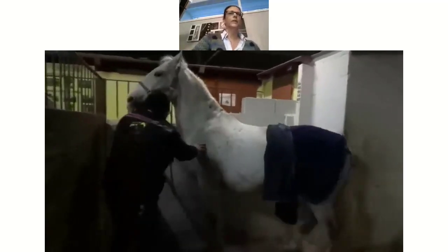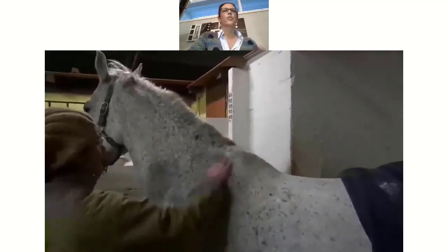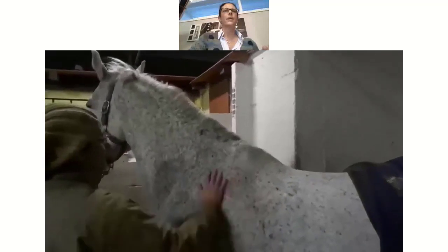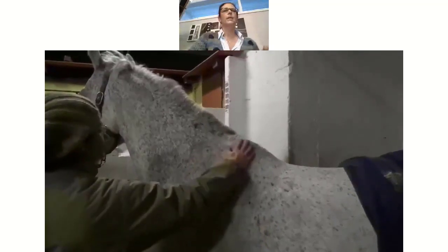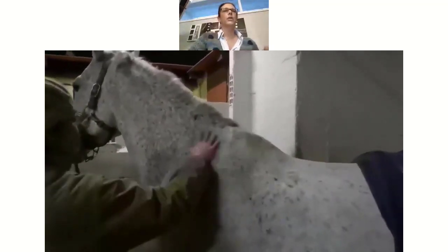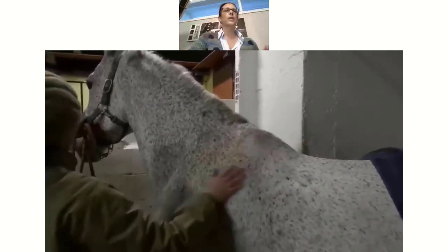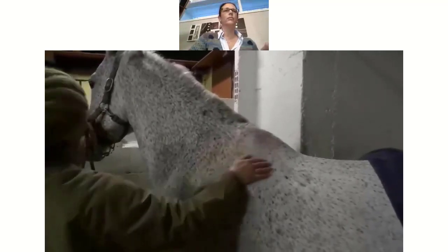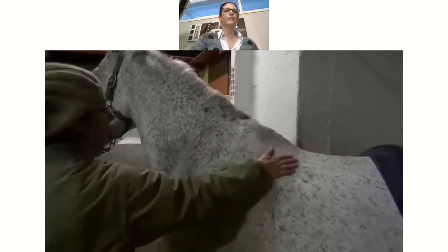And after a very short treatment of some seconds with the Charlie, that was the result. A few seconds. No pain anymore. The horse was very nice. It was easy to touch him, to control him. It was not dangerous for anybody. And one treatment was enough. It was not necessary to have more treatments after this one.